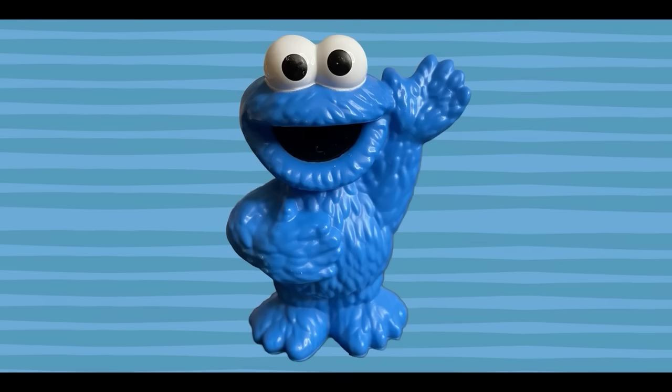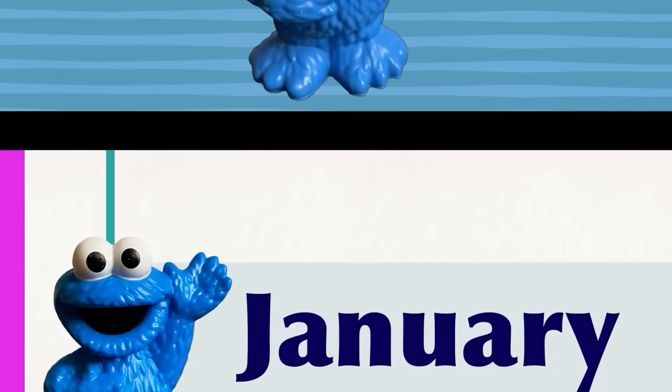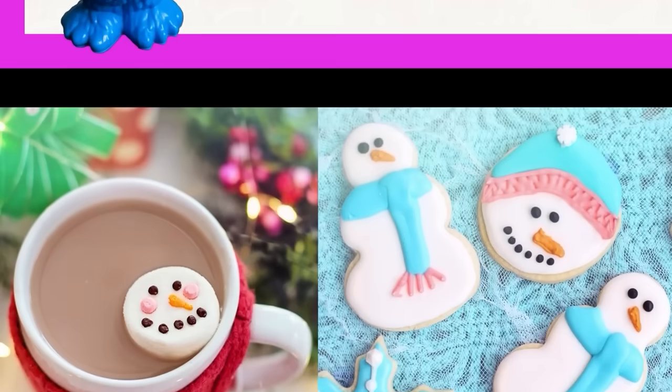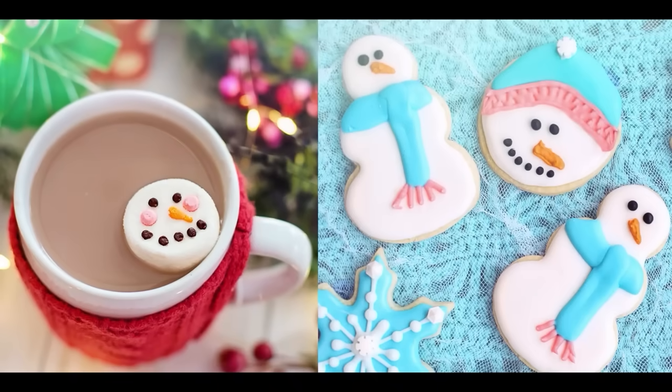So, do you know what the first month is? Cookie Monster will tell us. It's January. January is the first month of the year. January starts with the letter J. In the United States, January is part of winter, the season winter. So, what do we do in winter if there's snow? We make snowmen. So look at those cookies. How cute are they? And you can have some hot cocoa with them on a cold day.